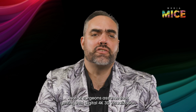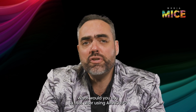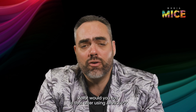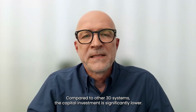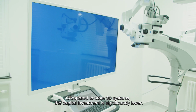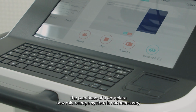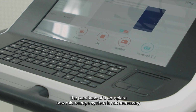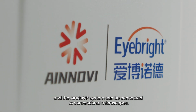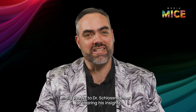A lot of surgeons assume that getting into digital 4K 3D visualization means making a major capital investment. What would you say to that after using AINNOVI? Compared to other 3D systems, the capital investment is significantly lower. The purchase of a complete new microscope system is not necessary, and the AINNOVI system can be connected to conventional microscopes. Big thanks to Dr. Schlossmacher for sharing his insights.